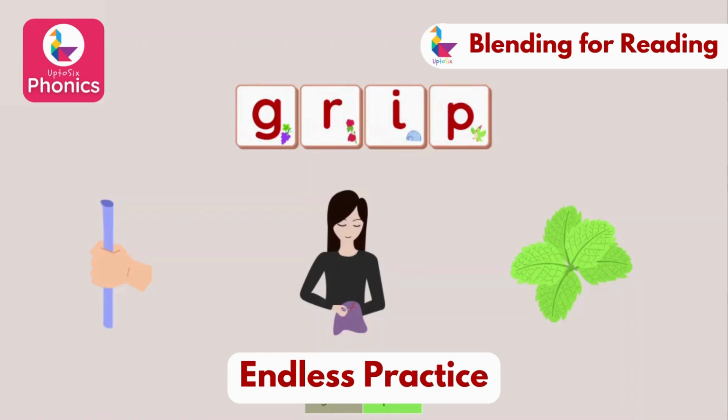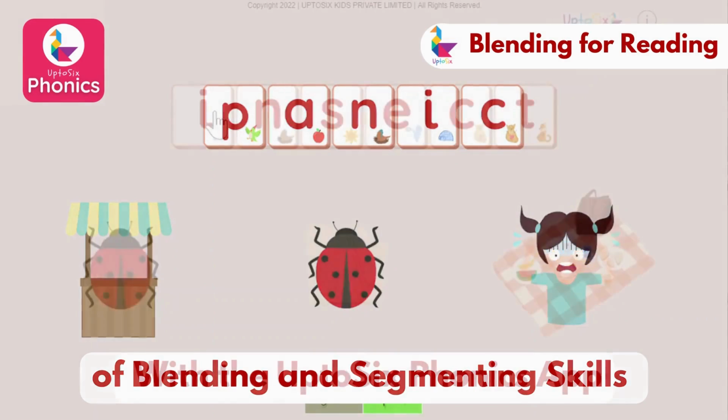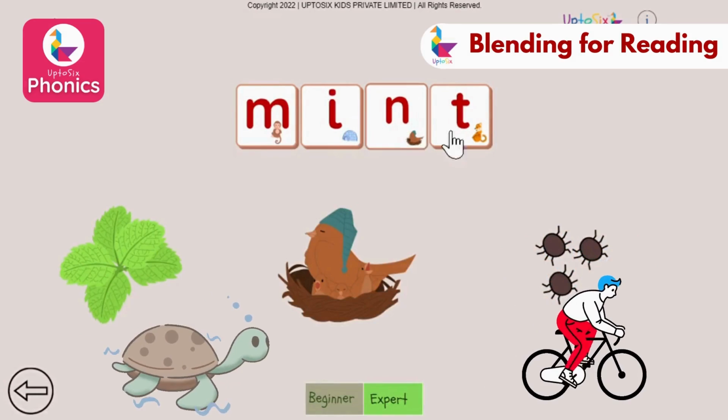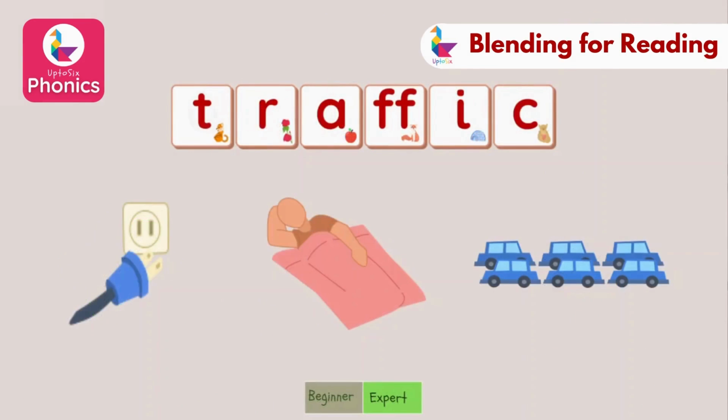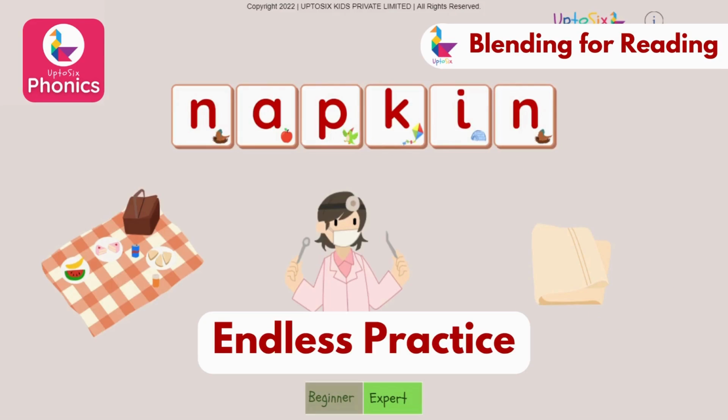The skill of blending is not something very easy. Children need lots of practice to master the skill. It is like learning to swim or riding a bicycle. Once they get it, it becomes easy and spontaneous. Then decoding unfamiliar words becomes effortless.